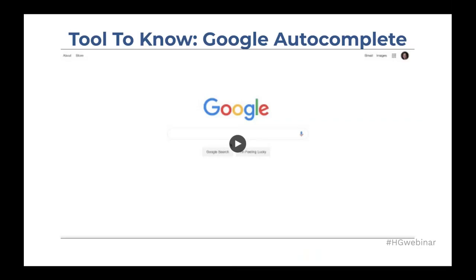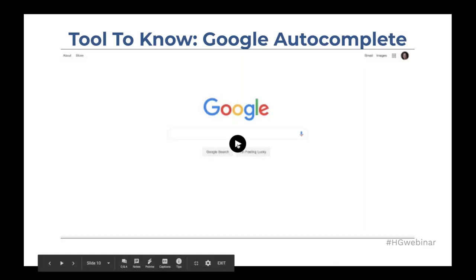The first free keyword research tool we're going to cover is Google Autocomplete. You know how when you go to Google and you search for something, then Google tries to complete the phrase and guess what you're trying to type? Well, Google Autocomplete is actually showing you common terms that people are already searching for that are similar to the phrase that you've typed. You can take advantage of this and use some of the keyword phrases that Google populates for you as part of the keyword mapping. So let's take a look at this in action.